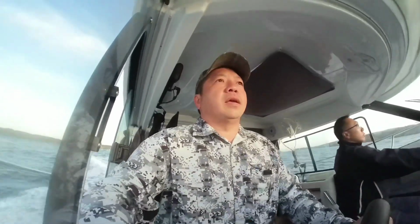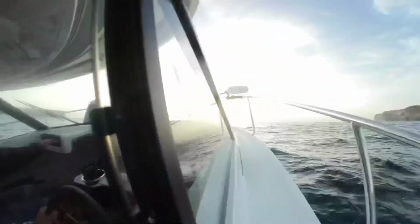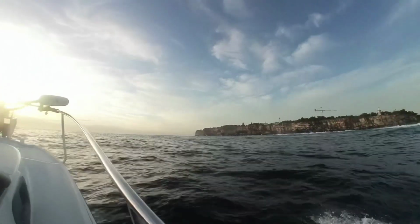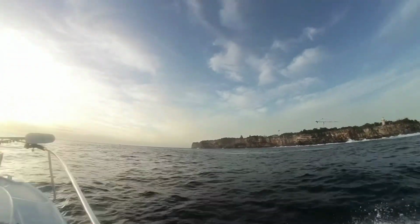Just off Sydney Heads. Big swell. Here we go, guys. Swell is about 1.8, 11 second break, so hopefully that's gonna give us a nice roll when we get outside. We're gonna start off strolling along the headlands and head out to the flats to see if we can catch some mahi over there, so stay tuned.